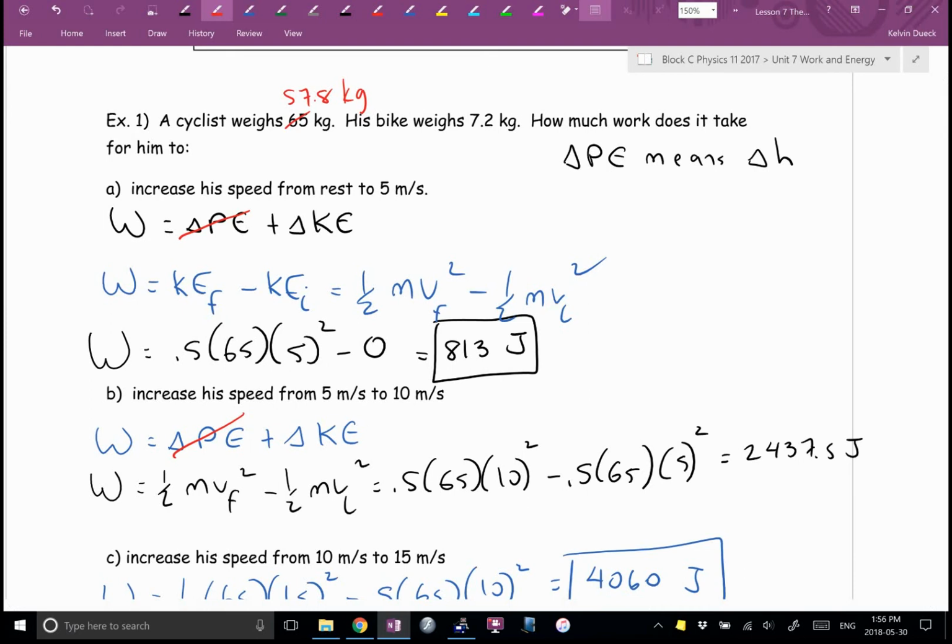There. Now we've included the mass of the bike because 57.8 plus 7.2 is 65. Ta-da! And I should have caught that, although you should have caught that too.